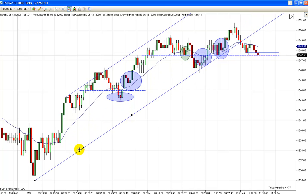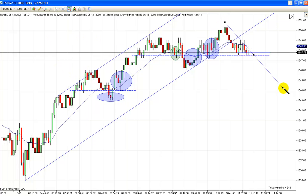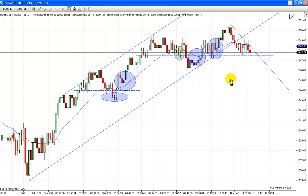Just don't go short yet until you get a confirmed trend line down through here. I'd wait till I got a confirmed trend line, or trend channel, before I started trying to go short. And if you get a trap down here, some kind of reversal back to the upside, I'd be looking to go long right here. So we'll just have to see how it plays out.